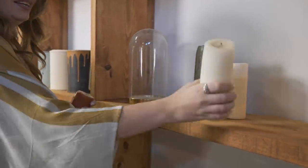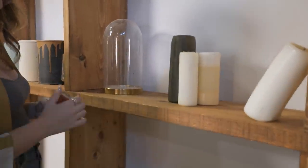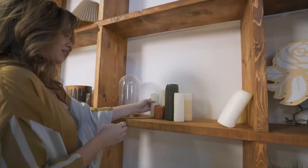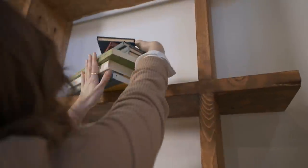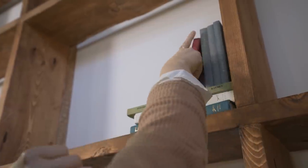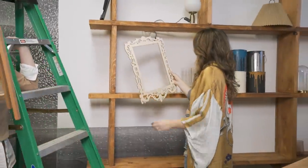Oh my god, this was so... It's a corner candle. What happened to these ones? It'd be sick if we could have one just filled with books stacked in different ways. What is this from? Oh, Michelle said she found it in the Rona parking lot. What?